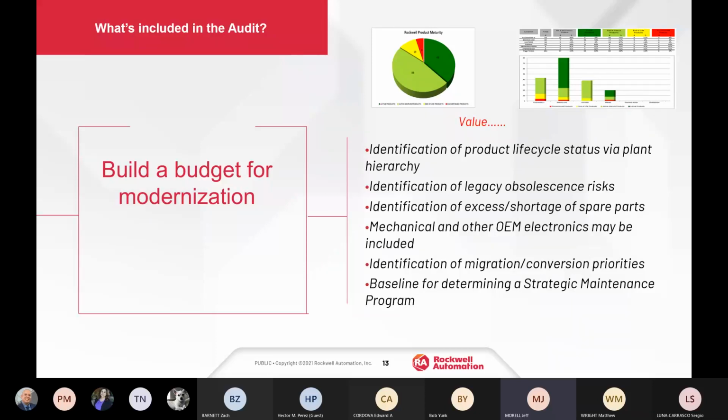As well, we look at doing an analysis and an audit of your storeroom to make sure you have the right spares. On top of that, when we're doing that storeroom audit, it actually will tell you, hey, you've got excess spares or maybe inactive spares that are not really supporting your plant operation. So it's a way to really clean up that storeroom. Look and try to find actually valid parts in your storeroom that are going to support your operations.